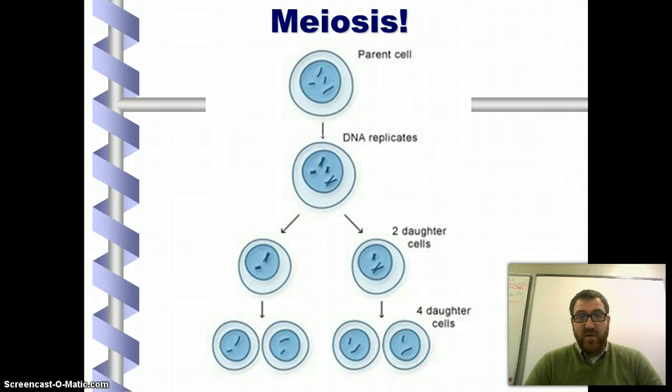Now the process of meiosis takes us through that. As you can see at the top, we start with a cell with, you can throw the number 23 in here if you want, the number 46, your standard number of chromosomes. That number will then replicate through the process of DNA replication. So basically the DNA gets sent to the copy machine for one more copy.